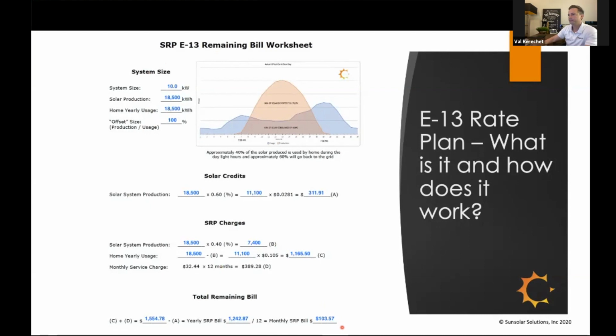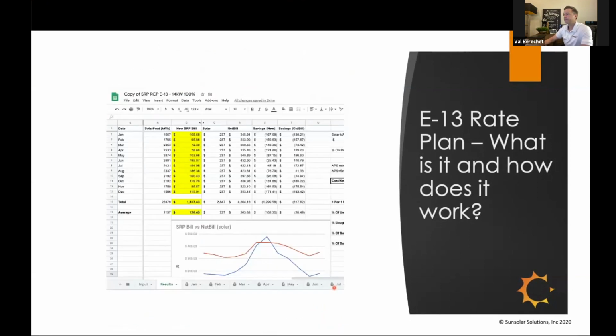And so the E13, in our experience and in our research, is not a good solution for SRP customers, right? Because of this down here. You're going to end up with a very large bill still, and you're going to end up with a fairly large solar system that costs a bunch of money.